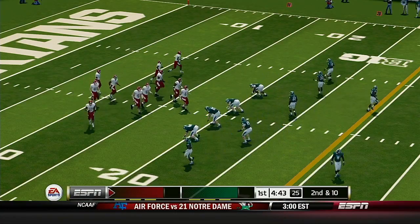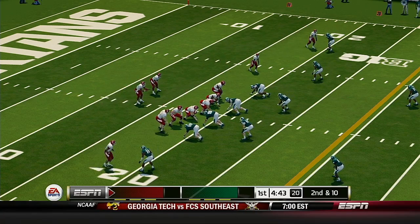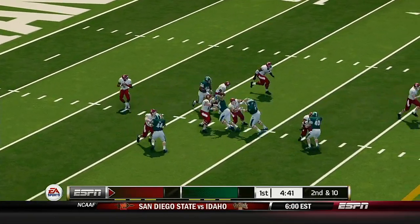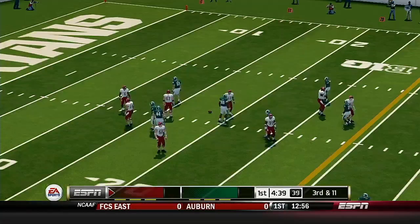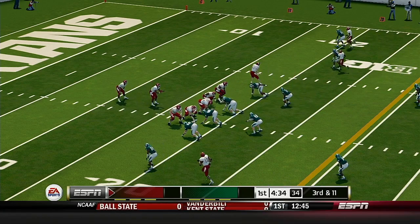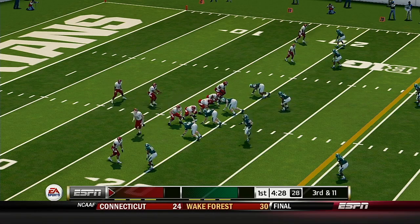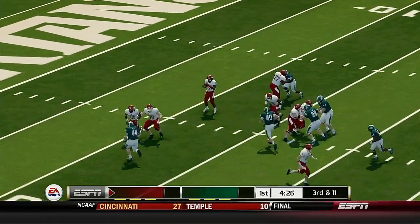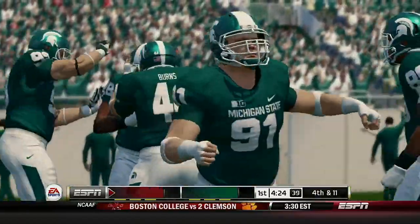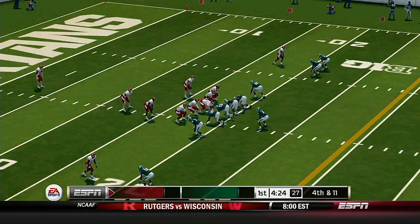Second down, 10 to go. Ball on the 19-yard line. And they'll bring him down behind the line. He's really quick with his lateral movement, especially for a guy this big. He got to the ball carrier before he could get out of the backfield. Job there to bring up a fourth down. Pretty good throw here by the quarterback, but he couldn't quite get it in there. That was a nice job of the defense.